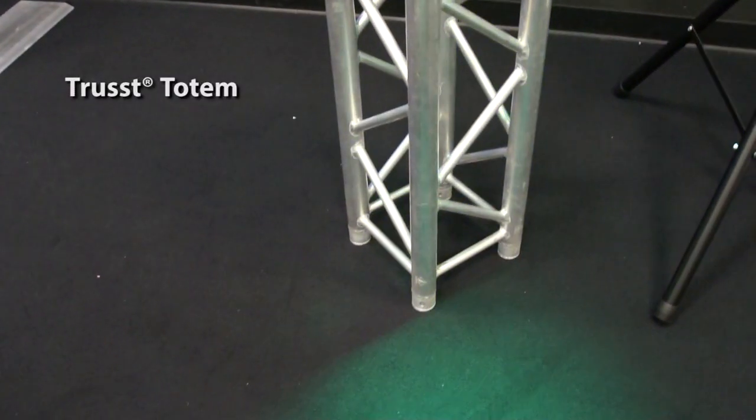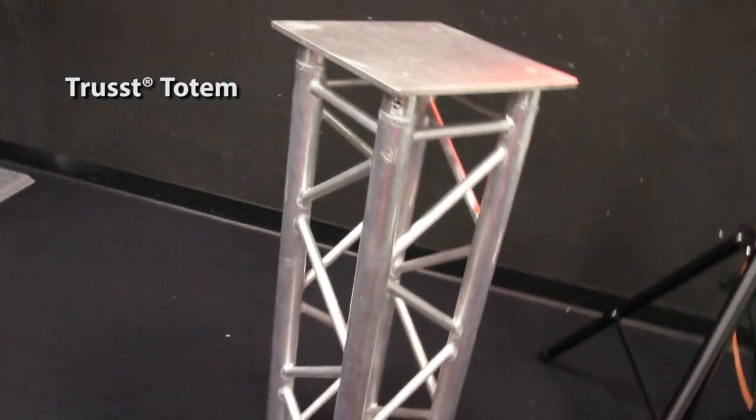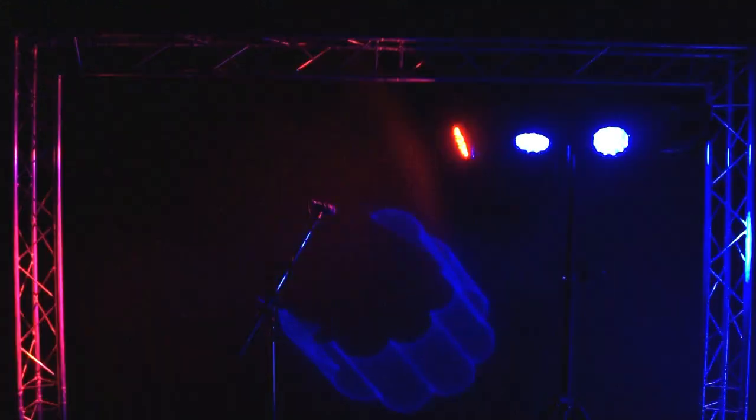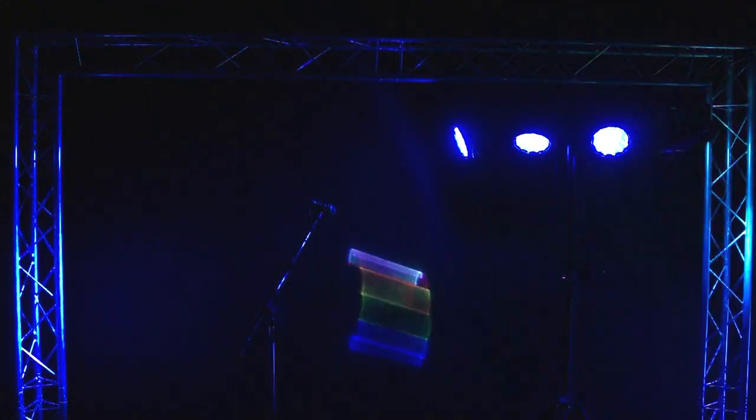Here's another great solution to mounting a TV monitor for lyrics for karaoke. This Trusst Totem makes any setup look cool and can really set you apart from your competition. Add some cool effects like this to your karaoke nights, and it's a good bet the word will spread. Your crowds will grow, and so will your paycheck.